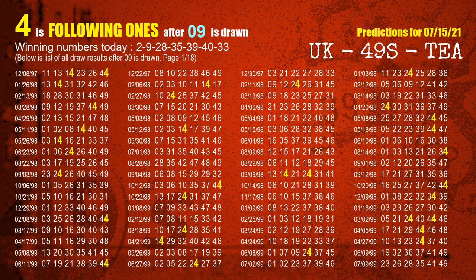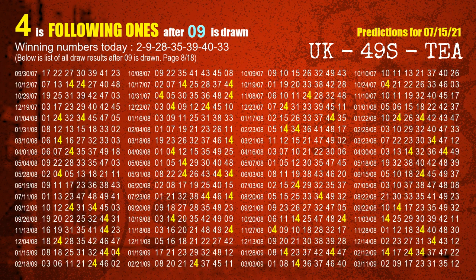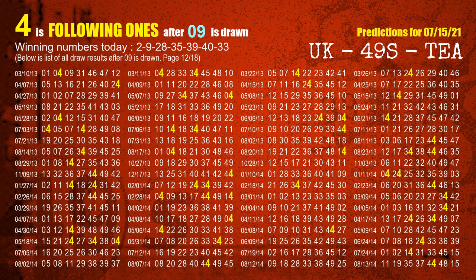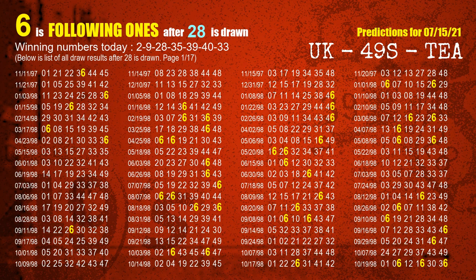The second winning number is 09. The most frequently following units digit is 4, when 09 is the winning number in last draw. The third winning number is 28. The most frequently following units digit is 6, when 28 is the winning number in last draw.